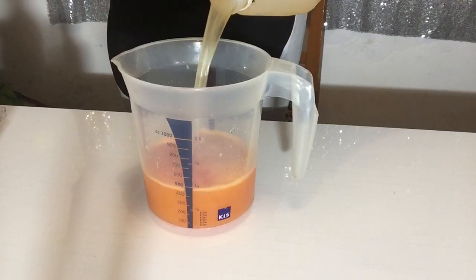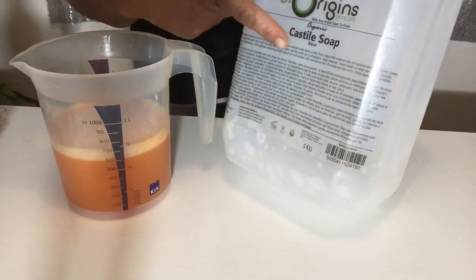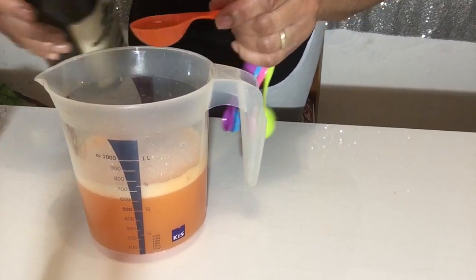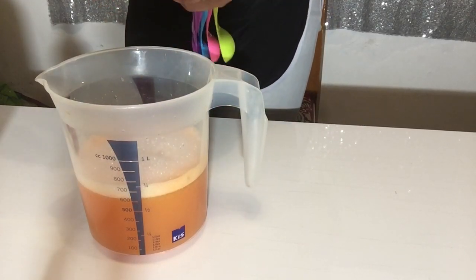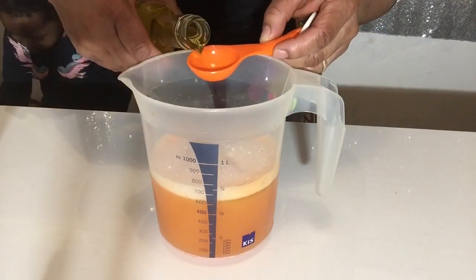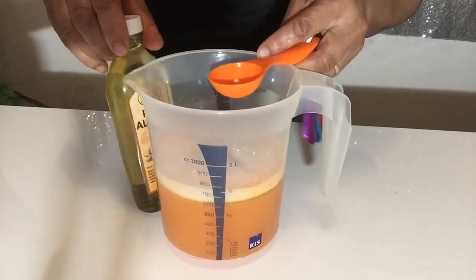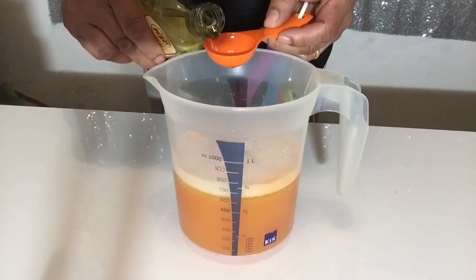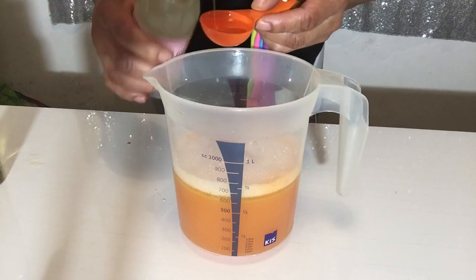With the carrot juice, I added the remaining Castile soap, two spoons of olive oil, two spoons of jasmine scented oil, two spoons of pure almond oil, and 1 spoon of castor oil.